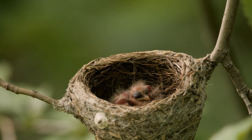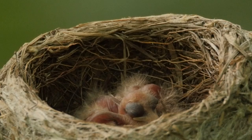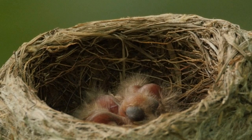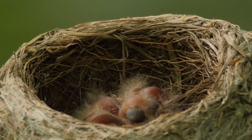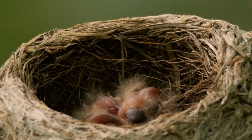The nest is an active one. It has four tiny helpless chicks in there. At this age, the chicks are really vulnerable to the temperature fluctuations. They haven't developed those down feathers yet, so the parents must be coming any minute now. I just need to be patient enough.